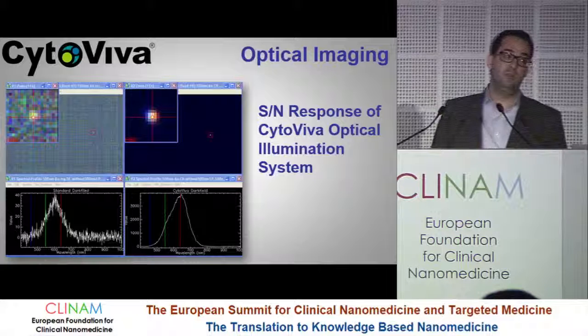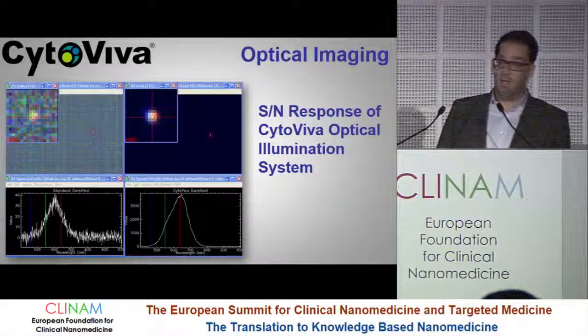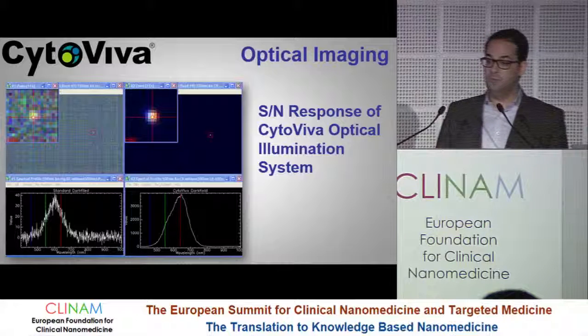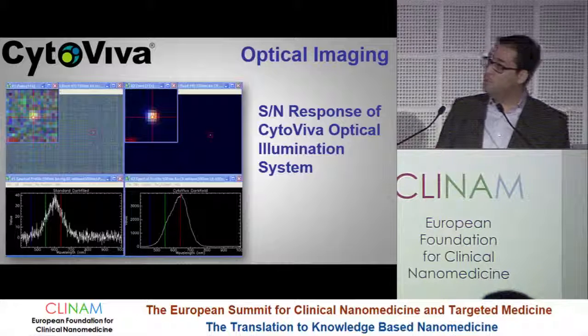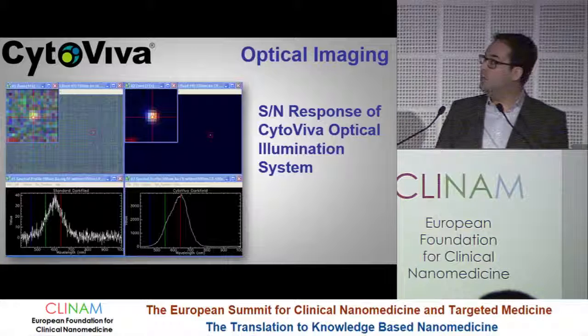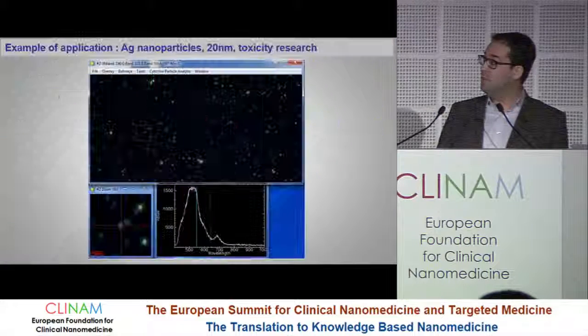And in combination with the dark field optics, you have much less noise. On the left, it's the conventional dark field optics combined with the hyperspectral imaging system. And on the right, you have the new one. You can see it's less noisy.